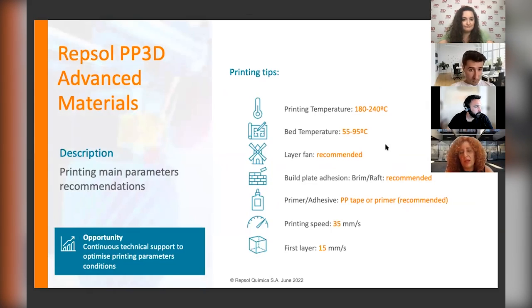Here we will give some tips or general recommendations when you try to print with polypropylene. The printing temperature is between 100 and 240 degrees centigrade. And it's true that you will need to adjust the temperature depending on your printer, because it will differ if you have a laptop printer or a big robot. So when you start with a new material, the printing temperature is something you have to optimize.